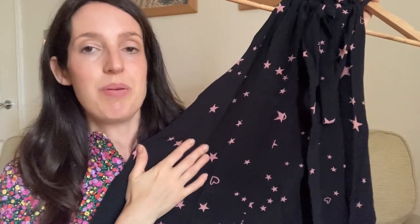So here it is. And I used this fabric that I got from Rainbow Fabrics. It was gifted to me actually by them. And it's really pretty and we've got a really cute print on. And it's got this black base and these sort of pink stars and hearts on it.